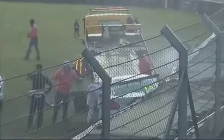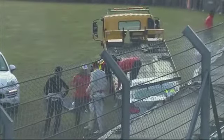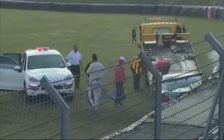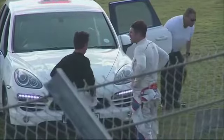So very lucky to be able to get out of a car and walk away, but also showing the testament of how fit these drivers are. I'll tell you who else is fit. The Kyalami Marshals. Now, they've worked today. They've worked harder than anyone today. They have certainly had their work cut out for them today. There's no doubt about that one. Good to see the two guys smiling and okay, but I'm sure they're probably going to have a little checkup.